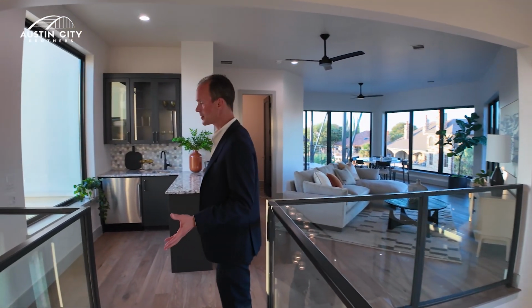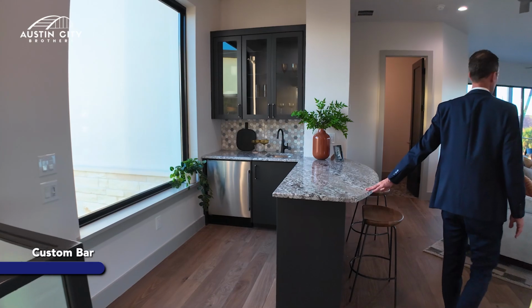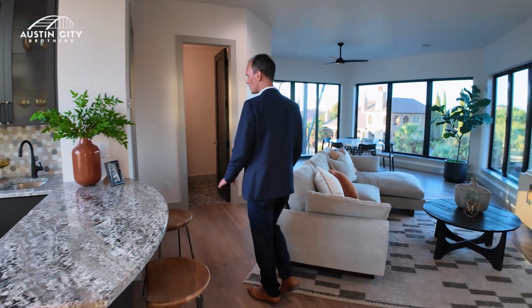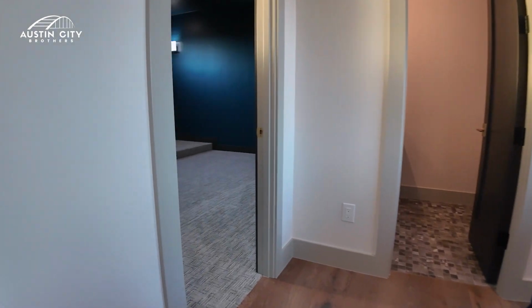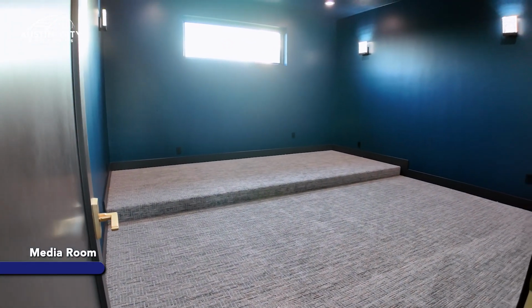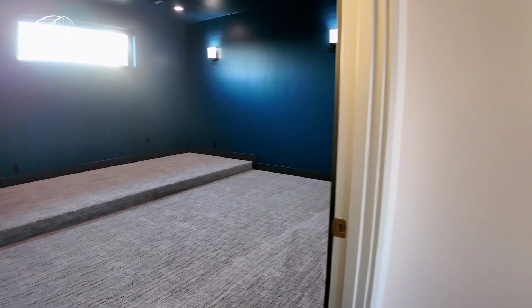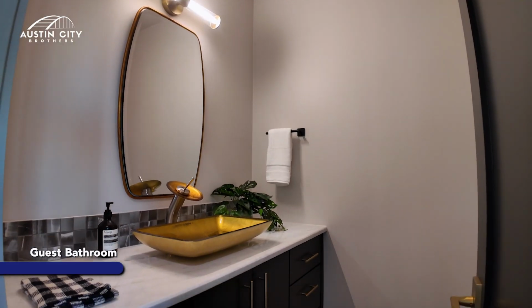As you walk into the entertainment space, right here you have a custom bar with a refrigerator and a sink. And your media room is right to your left, right here, for movie nights. Imagine cooking up some popcorn and watching movies with your friends on vacation. We have a guest bathroom here for the entertainment space.